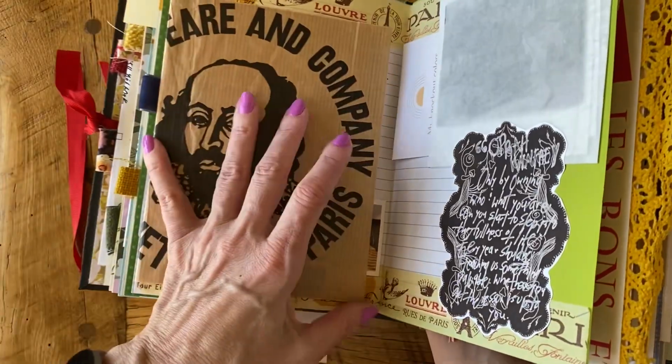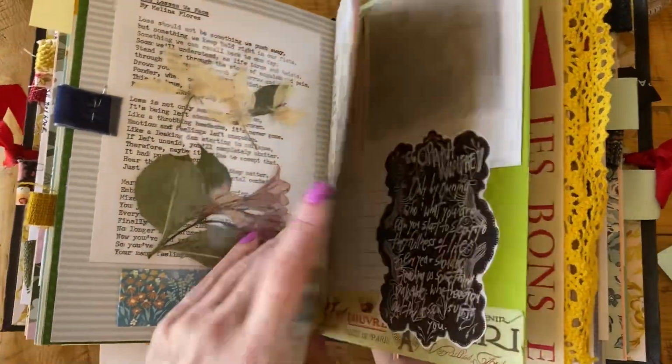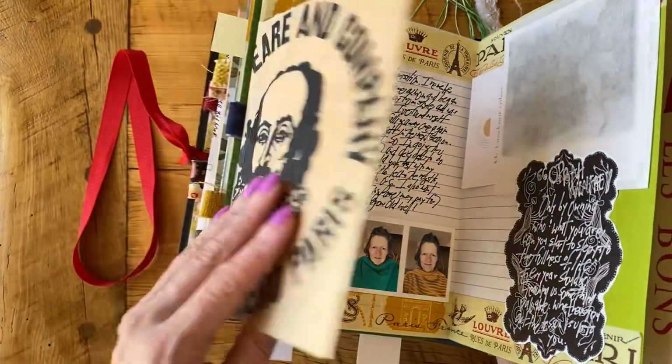This here was from a bag I had gotten in Paris from a famous bookstore, and I used it as a flap on the page just to extend the page a little bit.